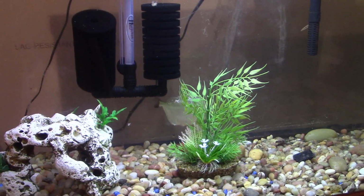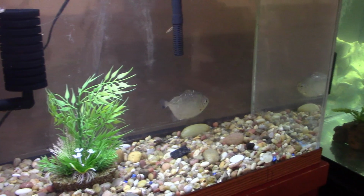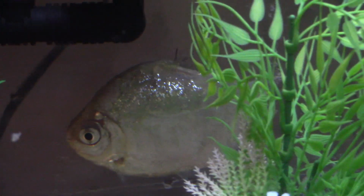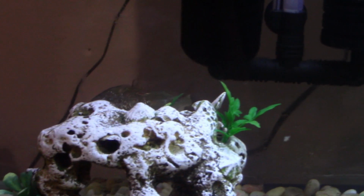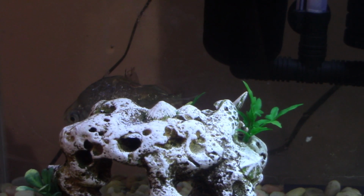And now, moving on to the silver dollars. Okay, this is the largest of the 2 silver dollars, and they had problems with their fins, particularly their tail was completely gone, and so I separated them from each other and from the other fish in the tank. And now you can see he's got definitely a solid tail. He's been in there a little over 2 weeks. He's grown his tail back really nicely, looking really good.